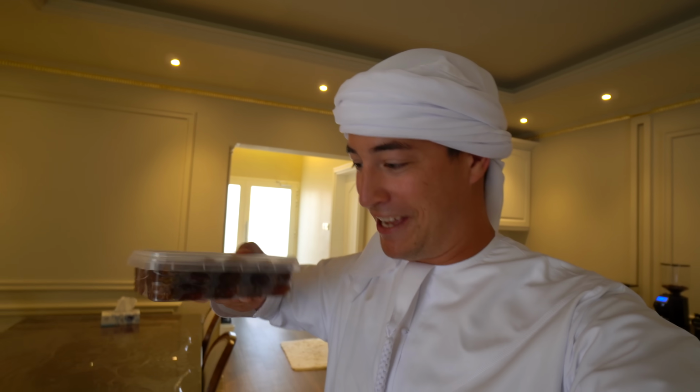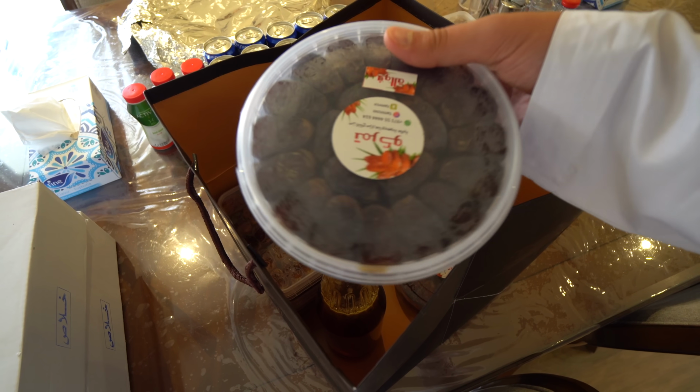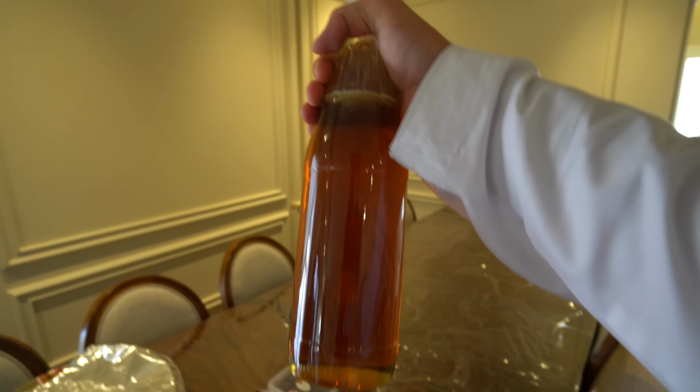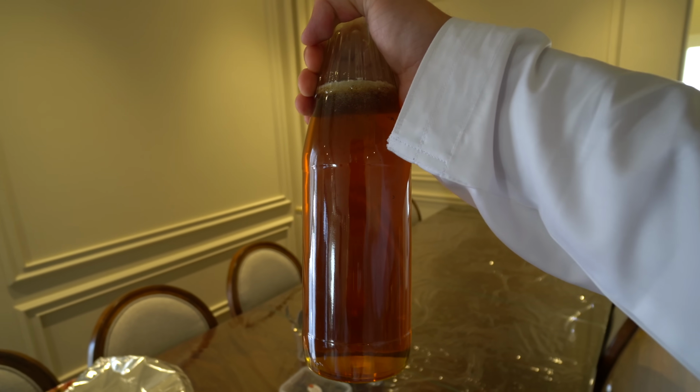So what do you think so far? Oh my gosh, what a wonderful experience. The hospitality here is amazing. We had delicious food, beautiful experience, really generous people. Awesome. Huge thank you to Sheikh Mohammed and Sheikh Al Hamar for the gifts. They just gave us some dates. Huge thank you for the invitation and everything, and also some beautiful looking honey. I don't know how they know me so well, but I love honey. Thank you very much.